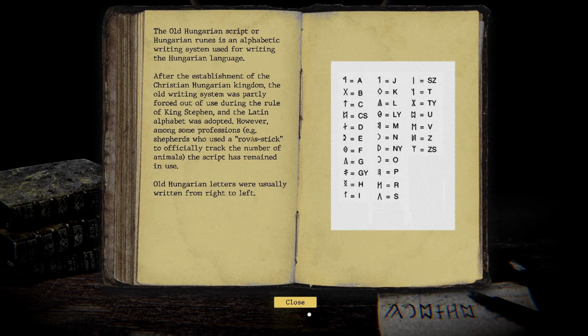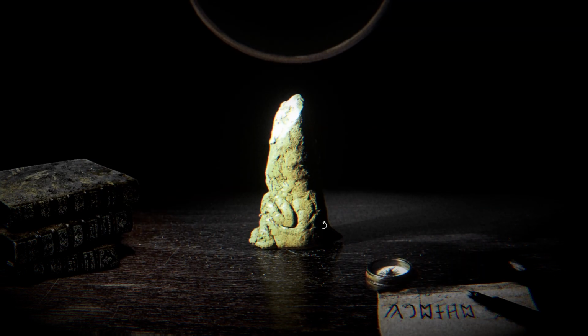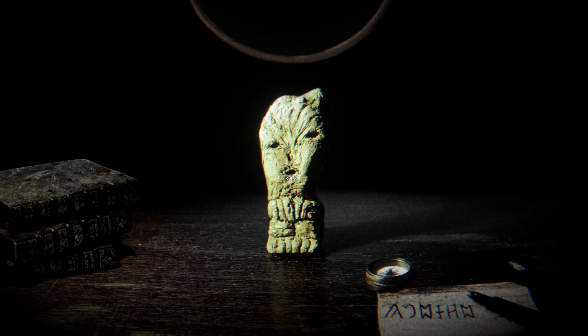Boom. Turn the page. Close. Oh. Okay, I thought I was about to get jump scared. Oh. Okay, what else?